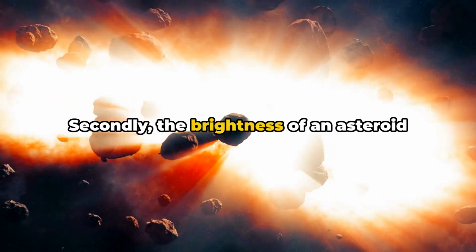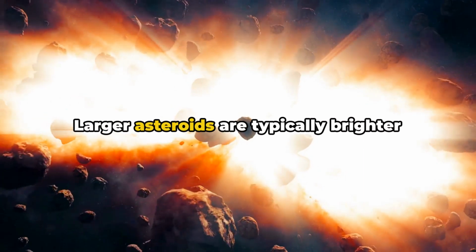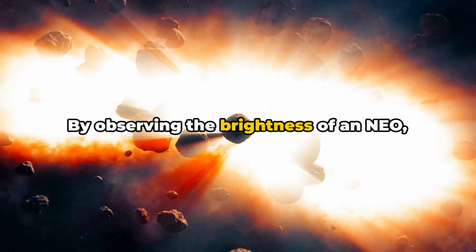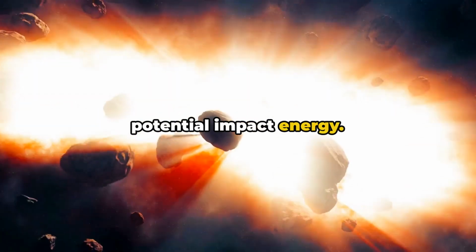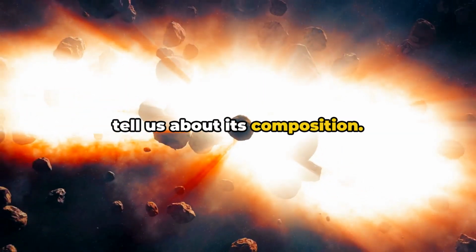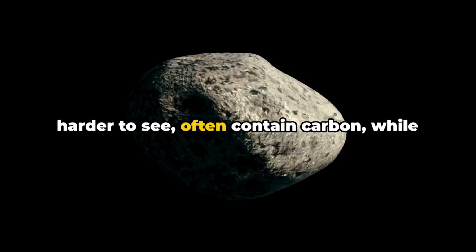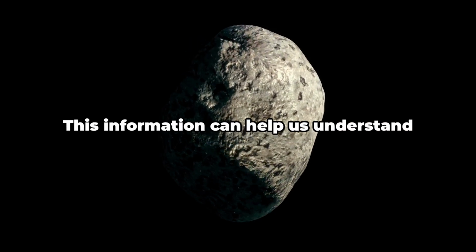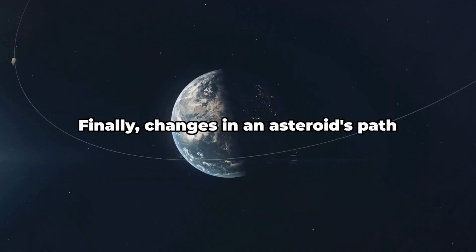Secondly, the brightness of an asteroid can provide clues about its size. Larger asteroids are typically brighter because they reflect more sunlight. By observing the brightness of an NEO, scientists can estimate its size and potential impact energy. Thirdly, the color of an asteroid can tell us about its composition. For instance, darker asteroids, which are harder to see, often contain carbon, while brighter ones contain more silicate rock. This information can help us understand how destructive an impact might be.